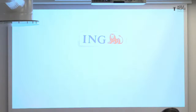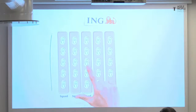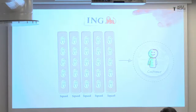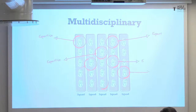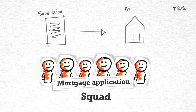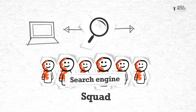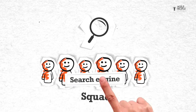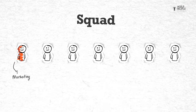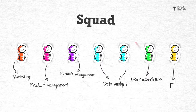The fundamental unit in our future head office organization is the squad. Squads are self-steering, autonomous teams of up to 9 people, responsible end-to-end for their own specific customer-related mission. Squads are built around different disciplines, different areas of expertise, and different backgrounds. For example, the squad mortgage application concerns itself with developing and implementing the most customer-friendly and most efficient way of moving from first mortgage submission to final approval. And the squad search engine is dedicated to developing the most customer-friendly and effective search engine for our various digital channels. In squads, you can expect to find colleagues from marketing, product management, formula management, data analysis, user experience, and IT. Sometimes more of one or more of the others, depending on the nature of the squad's mission.